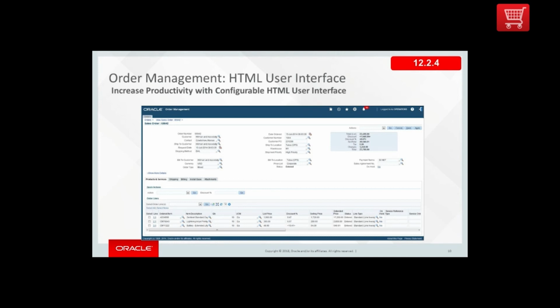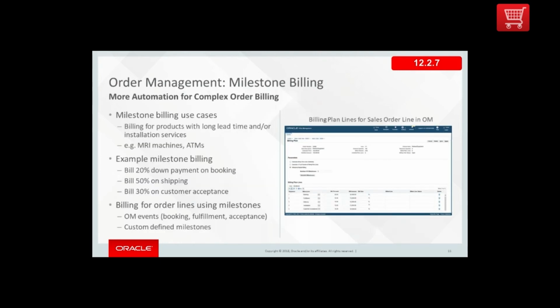So our HTML user interface, this we started 12.2.4, and we're adding new screens to it every year. Basically going to give you parity with what you have in forms. And regardless of what we build, we're building both in forms as well as the HTML UI. So Order Management Milestone Billing, we'll talk about that a little bit further, but that's another one that we added in 12.2.7 built on the subscription framework.